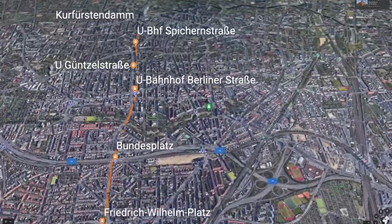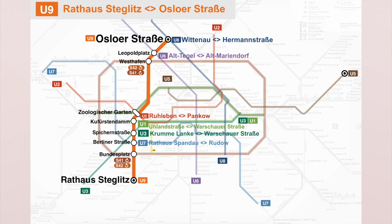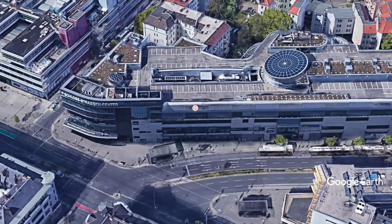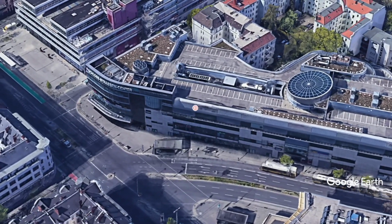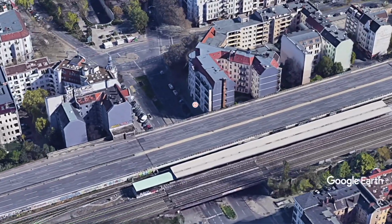Hi everybody, my name's Jamie, and today we're going to be exploring my favorite Berlin U Bahn line, the U9. I know this line so well because I live along it, and by the end of this video, you'll be a U9 expert too. For each station, we're going to look at the surrounding neighborhoods, the nearby landmarks, and of course, tips and tricks for navigating.